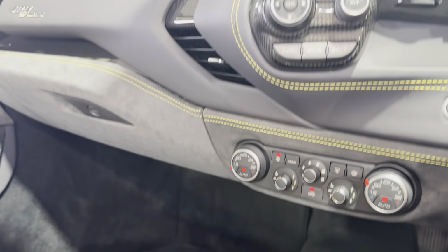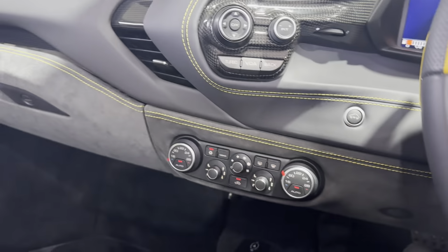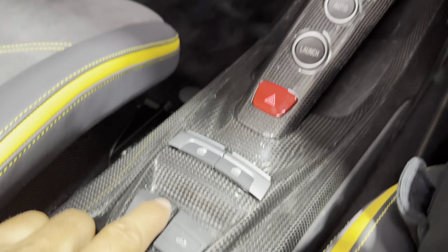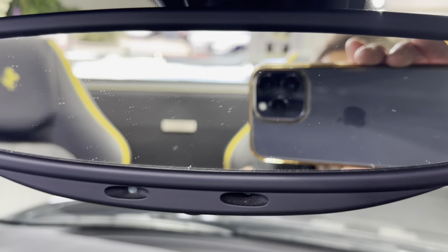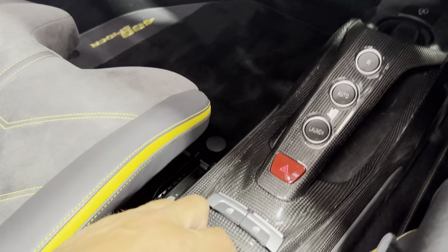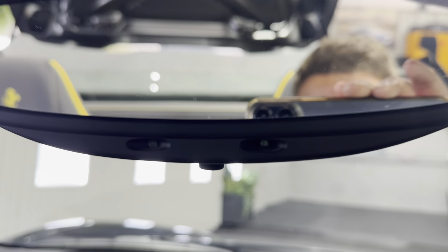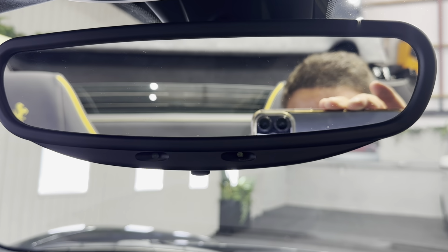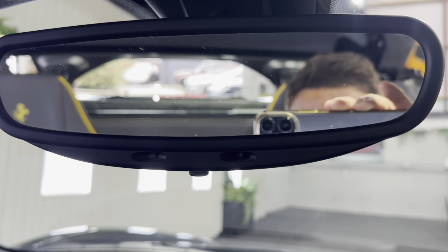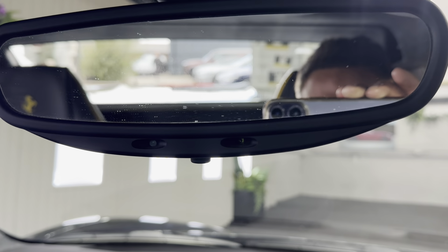I'm just going to put up the roof so you can see what it looks like with the roof up. There's your window controls. That's your rear window, which is there. You can only put it up slightly when the roof is down. You can only put it fully up and down when the roof is up. So if we pull that up, the roof will close now. Rear window's just closed.